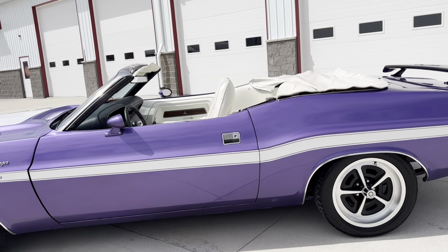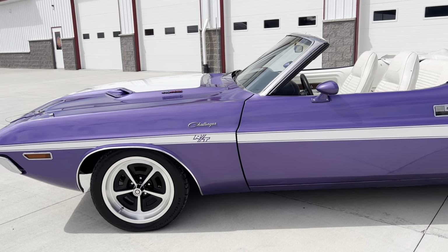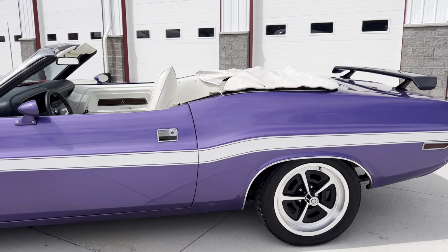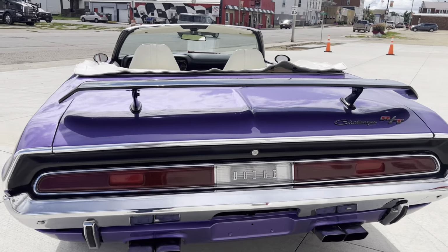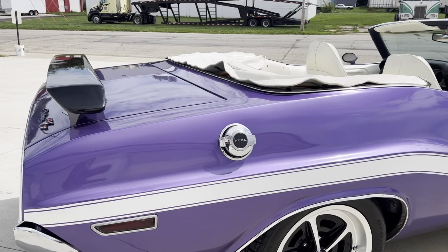I'm probably over-particular on a lot of my cars, but we sell these cars all over the country and all over the world. And when these cars get delivered to your garage, I want them to be exactly like I told you they were gonna be. I don't sugarcoat anything. I tell you exactly how things are. This is how we do business here at Kenyon Classics. Gorgeous car, super solid.